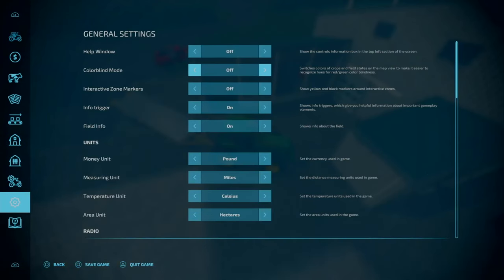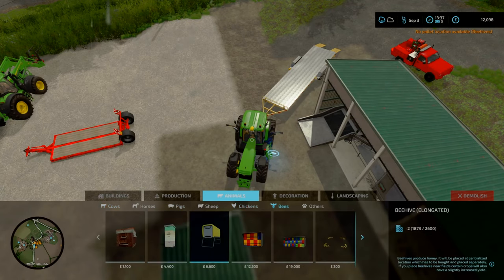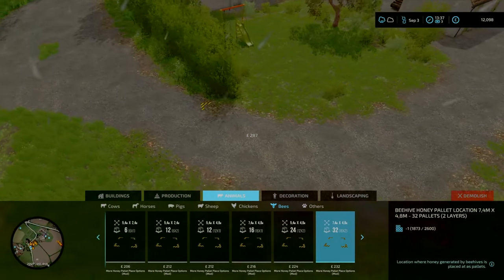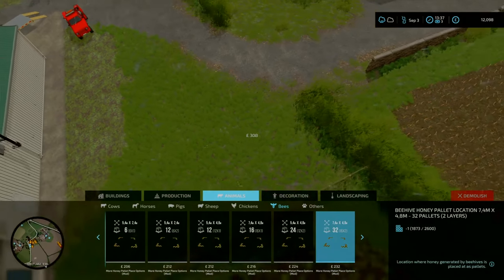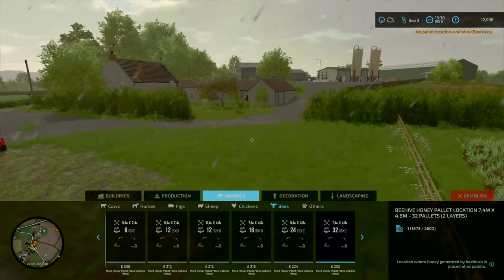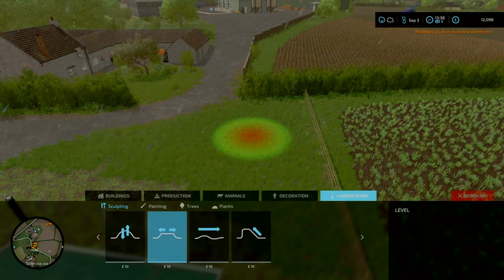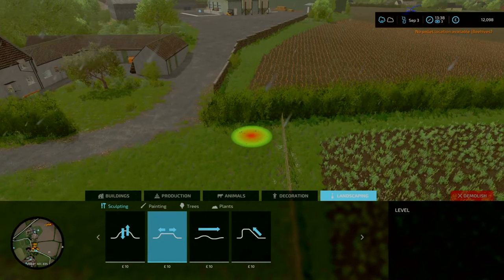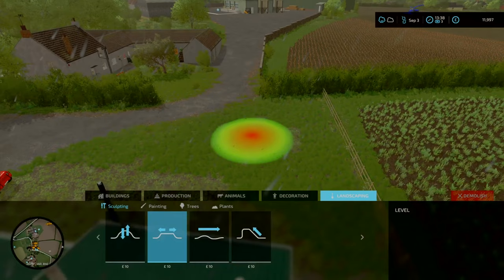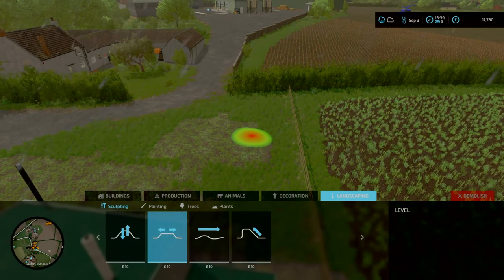Just turn on our interactive marker so we can actually see where it's all spawning, so yep, back to bees. And yeah, there we go. Now we can actually see where it's spawning. So I'm thinking lengthways like that. And again, somewhere. Is it worth just leveling out? I think so. Let's do a little bit of landscaping. So turn on the brush size a little bit. So pick a point there, and I just want to level it. There we go. That's it, that's how I like it.